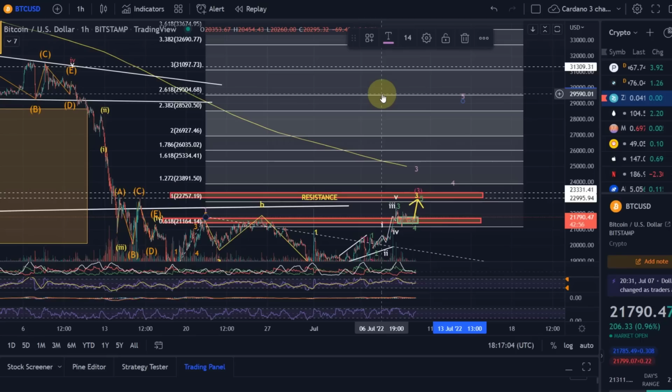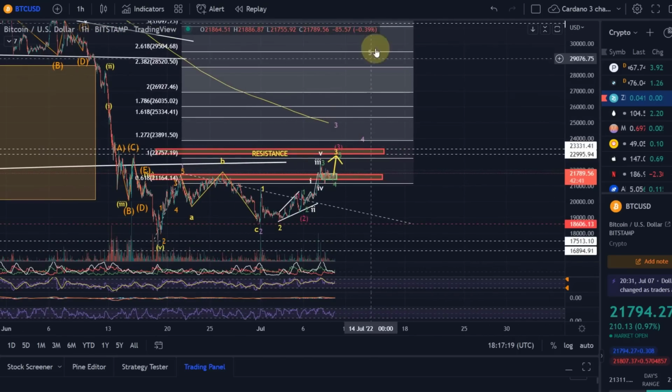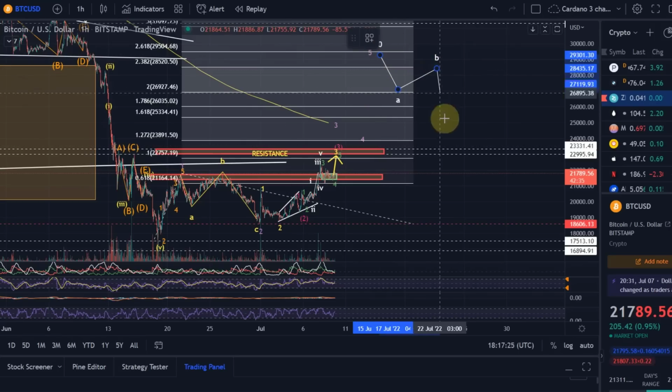If we get above the 30k level, I would say that probably for the near future we are not going to see those low prices anymore, and that we're not going to get close to the 17.5k level anymore. So we will certainly, if we move up here in 5 waves, then we will certainly see an ABC correction to the downside.